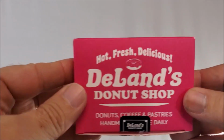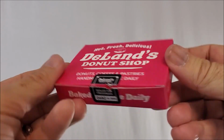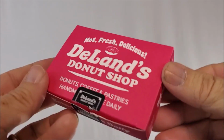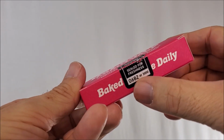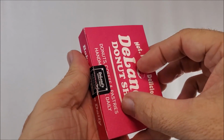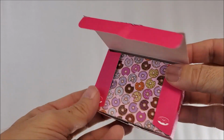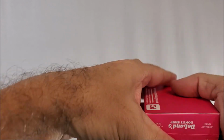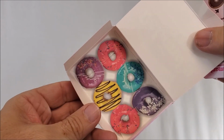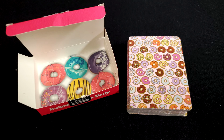A couple cool things about the fun behind this. Number 1, it comes in a pink box. If you've ever bought donuts from a donut store, you know it's gotta be a pink box. Numbered tuck seal as well, and a side loading tuck so that it opens like donuts would. Then you've got your deck inside there, but the fun doesn't end there. Look at that. Printed on the inside are 6 donuts. So even without the deck inside the box, it's a lot of fun.